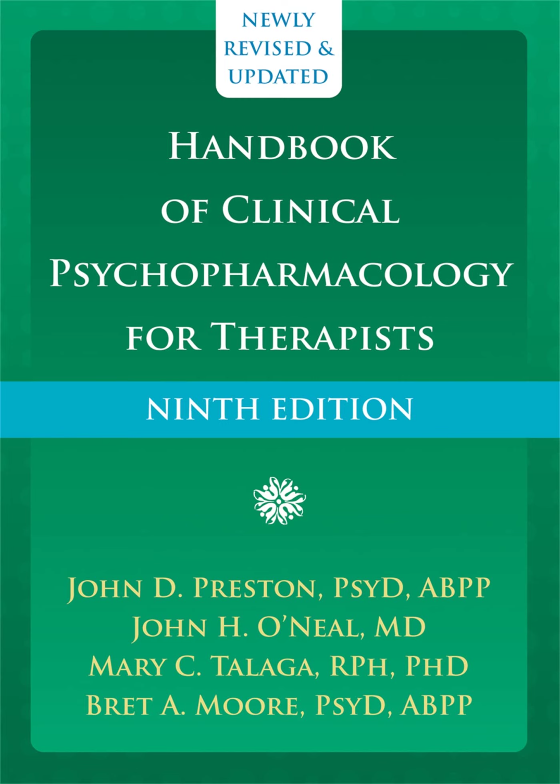So before we jump into those side effects, I think it's important to understand the difference between the intended effects of a medication and those unintended, often undesirable consequences. Right, yeah. It's easy to lump everything together when we talk about medication effects, but there's a distinction, isn't there?